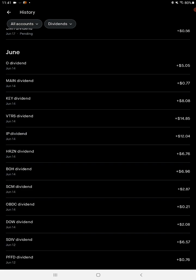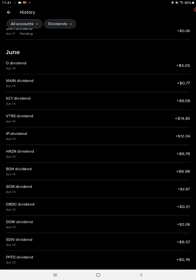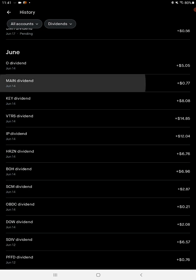Got Realty Income, O, 19.25 shares. Pays 26 cents a share monthly, $5.05. It's a nice REIT to add to your portfolio. Monthly paying, most popular dividend paying REIT.